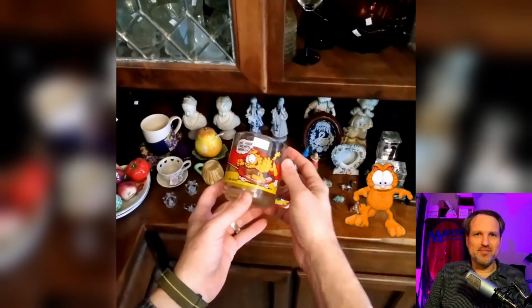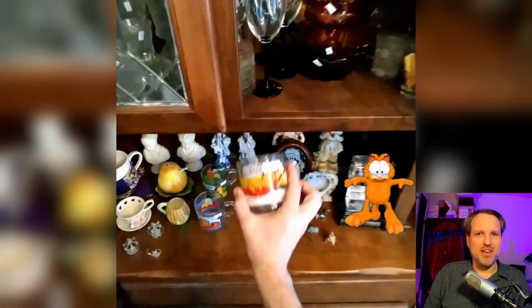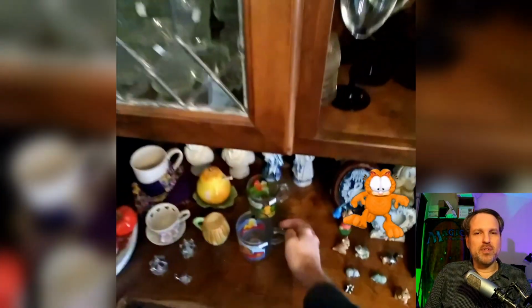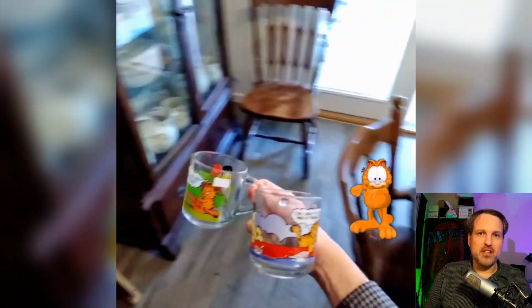And yeah, here's some Garfield mugs from McDonald's. These are probably right around mid-80s if I had to guess. Maybe a little earlier. They're priced kind of high, but I figured once I bundle everything, I'll get a pretty good deal. And this place, turns out I did.